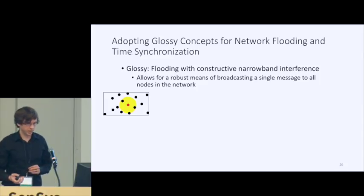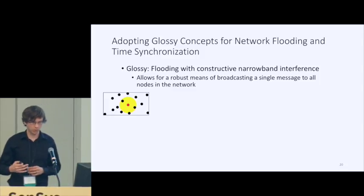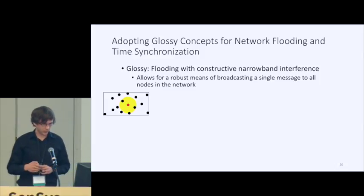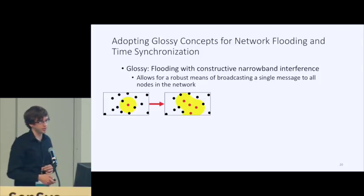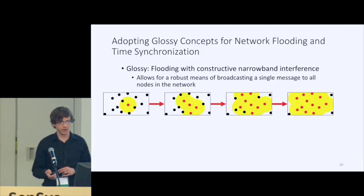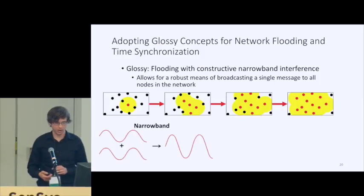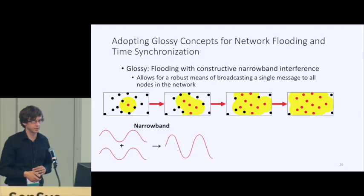So I talked about how we adopt the low power wireless bus in the ultra-wideband sense, but the low power wireless bus actually relies on the implementation of glossy floods. So in the instance of narrowband techniques, how a glossy flood works is there's an initiator in the middle, and then all nodes which receive that flood propagate it in the next unit of time, and this continues until all nodes in the network receive the message. So in the instance of narrowband, it's constructive interference, or a constructive addition of sinusoids. That's the equivalent of what it is in the narrowband case.